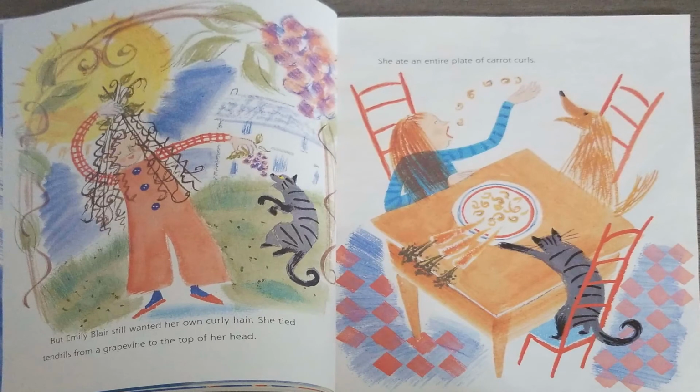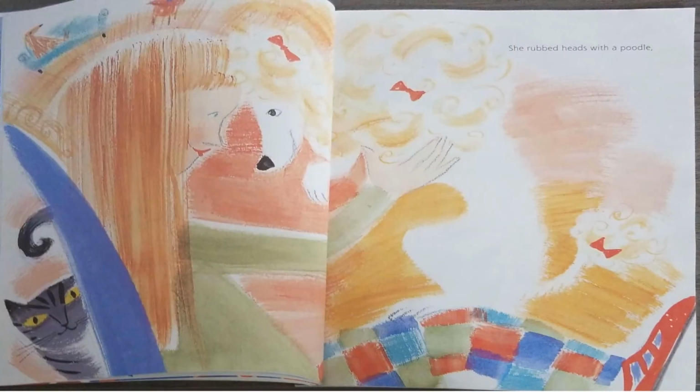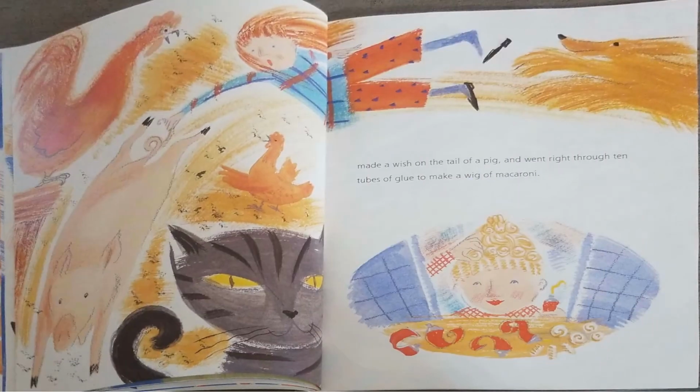But Emily Blair still wanted her own curly hair. She tied tendrils from a grapevine to the top of her head. She ate an entire plate of carrot curls. She rubbed heads with a poodle. Made a wish on the tail of a pig, and went right through 10 tubes of glue to make a wig of macaroni.